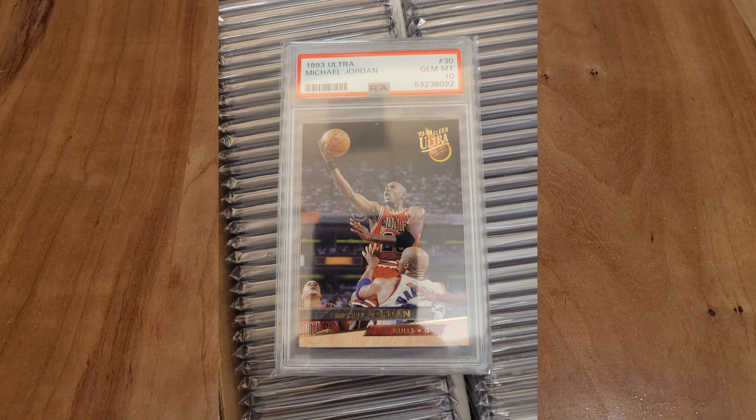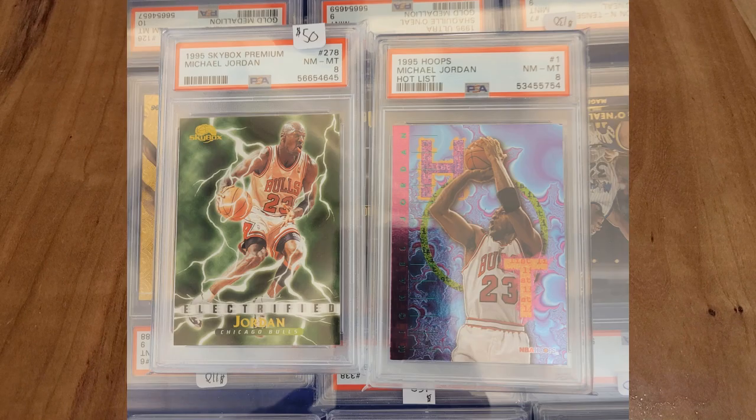I had another person ask me about the other copy that I had, and because I did have 2 copies, I'm just going to hold on to that copy because I didn't want to let them both go at that price. So the third sale, you'll see here, is a Jordan Electrified out of 1995 Skybox and the Hot List. You can see the price on the Electrified. I would have had to look up the price on the Hot List and just seen what I had picked it up for and what they're going for, and made a deal there.